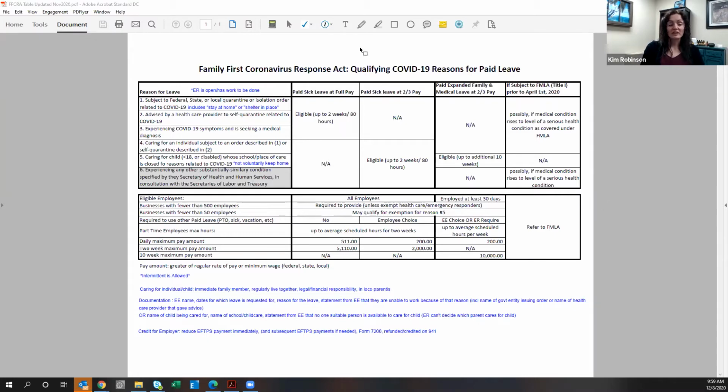So there is really 5 reasons that an employee could need this leave. They originally put out a 6. The 6 was basically, though, if there's some other disease or symptom we come up with later. At this point, they haven't come up with anything, so it's really only the top 5.